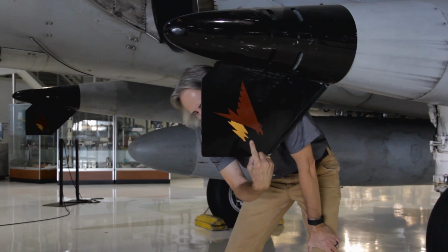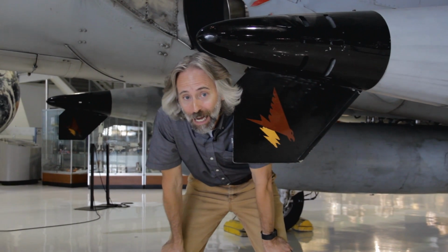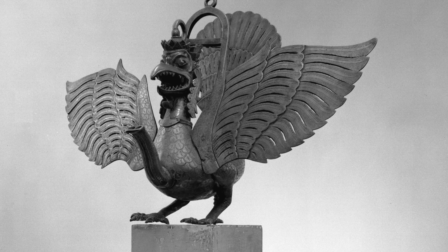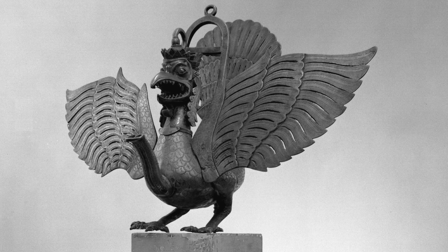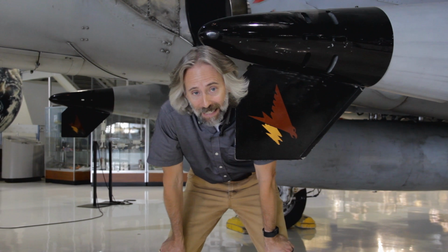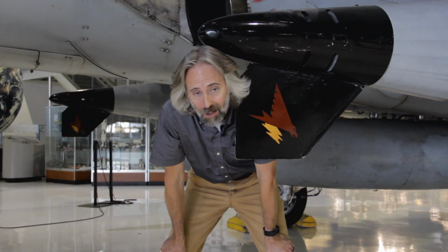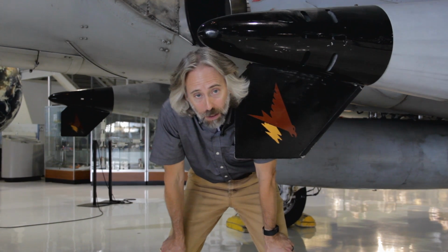Bam! What is this? It's Garuda. All right, what is Garuda? Well, Garuda is the Hindi folklore mount of Vishnu. All right, I don't understand all that, but it was pretty cool to the guys that started VAQ-134 because they named their squadron the Garudas.